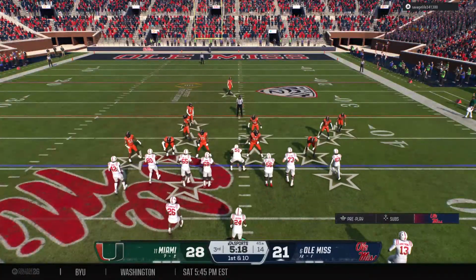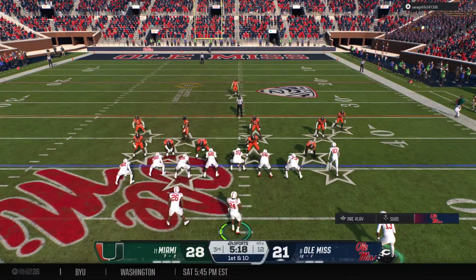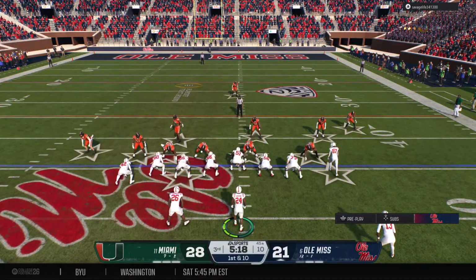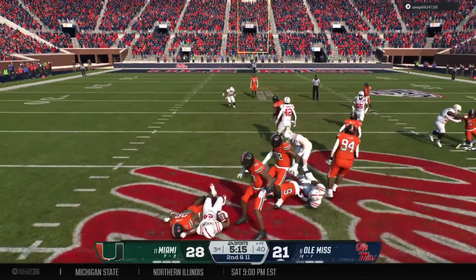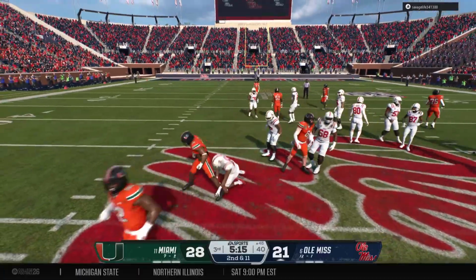They come to the line in the Wildcat formation. Defense got to be on alert here. Direct snap. And this one goes nowhere. Lucky to get back to the line of scrimmage.